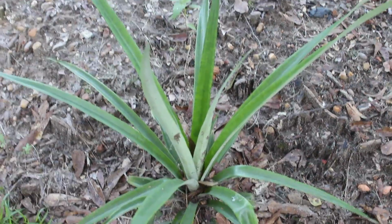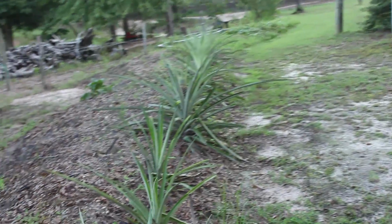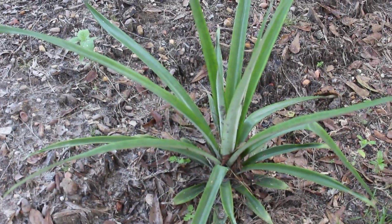This is our Deep South pineapple. It's here at the beginning of our frugal bed. We planted it here on purpose so we knew which one of our pineapples. As you can see, we have a pineapple orchard here. Kind of funny, but this one is the one that we grew a pineapple last year.